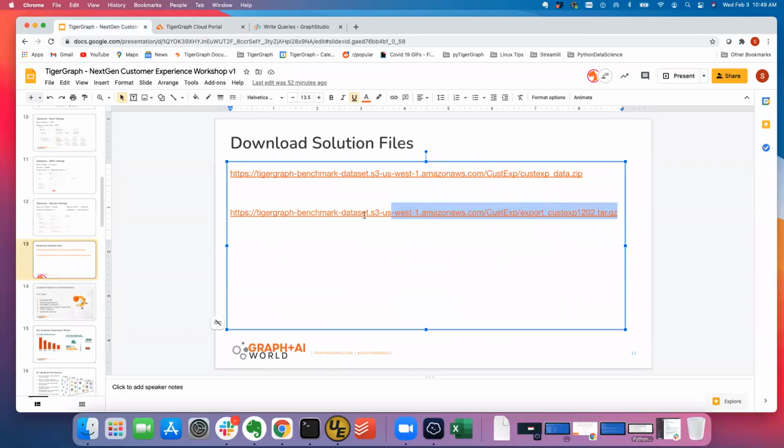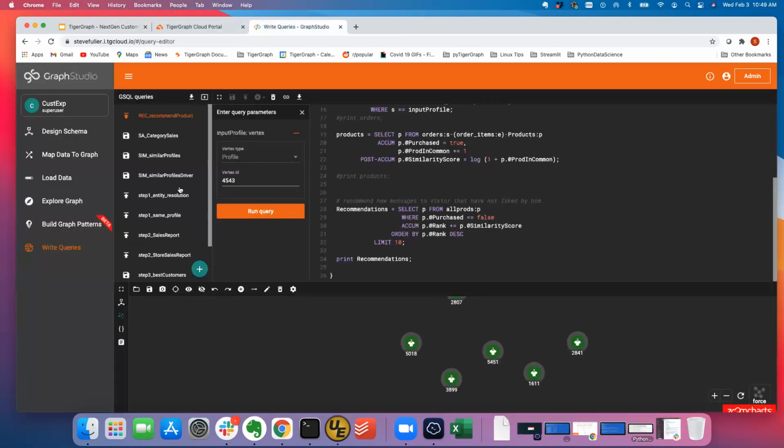The first file you're going to download is an export of this solution. I'm going to put it into the chat window. I'm not sure if you have it available to you, but you should be able to click this chat link. It's going to download a file from S3. That file is essentially a TigerGraph backup of this solution that I gave you a demo of. When you download that file, you're going to have to download it to your desktop, your laptop, Mac or Windows. It's going to go to that download location you choose.